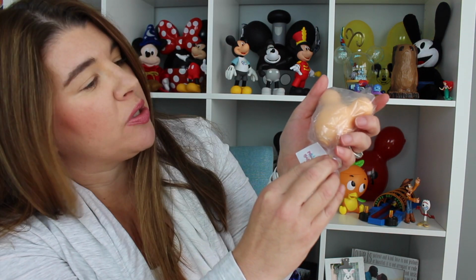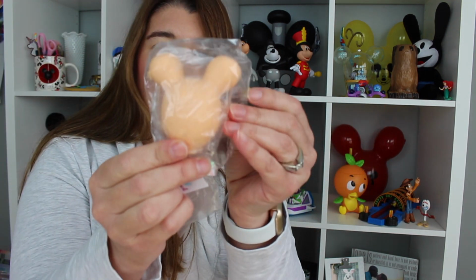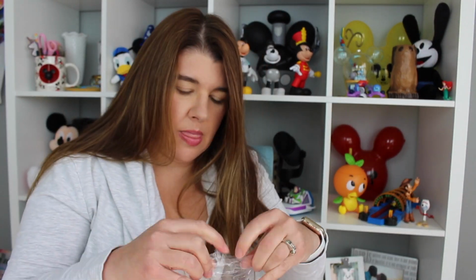And then there's one more item, and it is this. It says mouse-shaped balloon soap, Wonderland Magic Bath Company. Isn't that adorable? It is just a little peach Mickey shaped hand soap. It doesn't really smell like anything. Let me open it up and see. Oh, it does smell. It has a little bit of a cinnamony smell to it. It smells really good though. It's kind of like a fresh cinnamon, if that makes sense, but that is super cute. It'll look awesome in my guest bathroom.